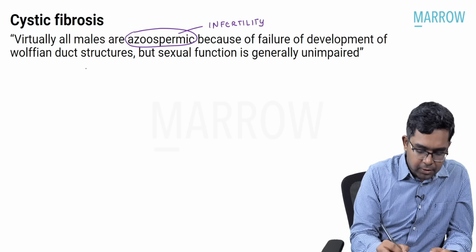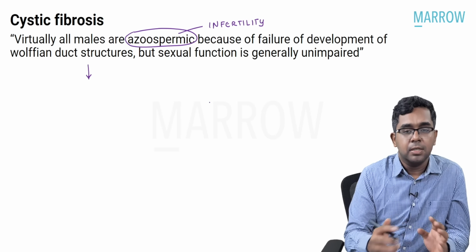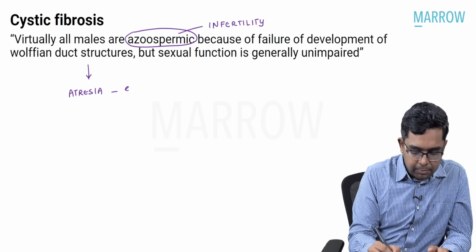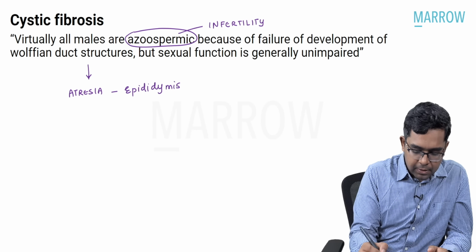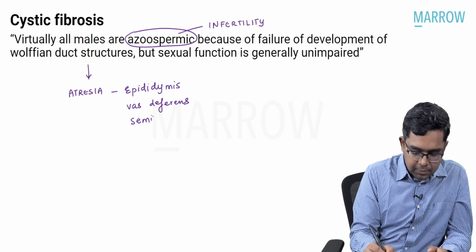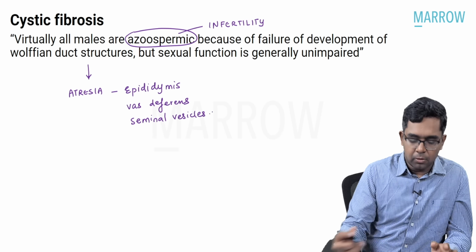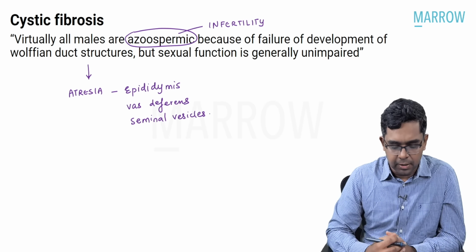Now this absence of Wolffian duct structures includes atresia of the body and tail of the epididymis, as well as the vas deferens, as well as the seminal vesicles. So all the Wolffian duct structures are getting affected, resulting in azoospermia and associated infertility.